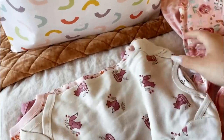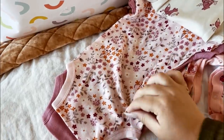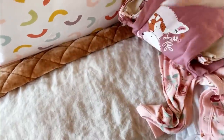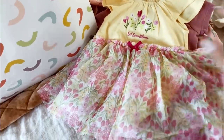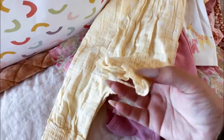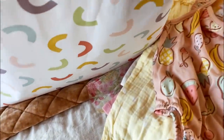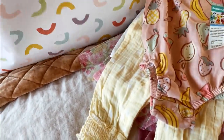I love, love, love this print. I am obsessed with the little foxes. This print is also gorgeous. And then this one comes with a mommy and baby fox. Love that one. This little dress with this tulle skirt. Shirt with the animals, and it came with shorts. You got this little jumpsuit, which I love. See this outfit, this is where I'm hoping she'll be a little bit bigger because this is a 3 to 6 month outfit and I am obsessed with the print on it.